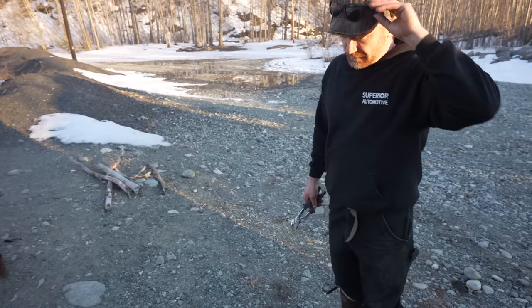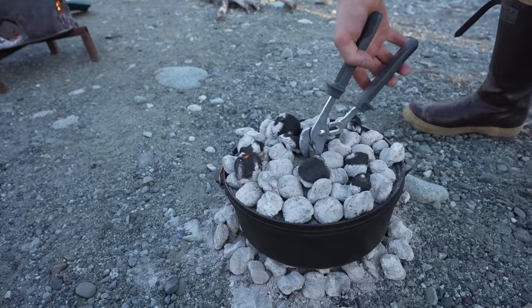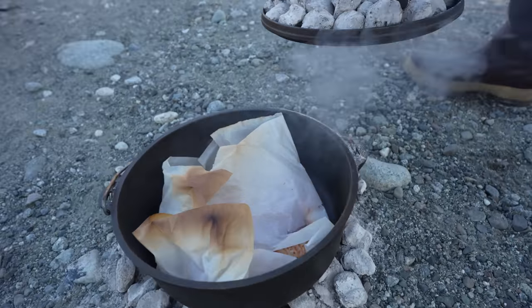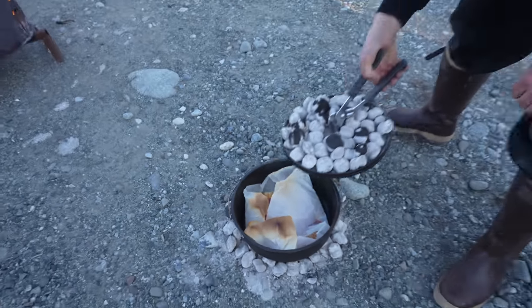All right, so we can smell the pizza at the 10-minute mark. 10 minutes in. Let's see what it looks like. Super hot. Ooh. Oh yeah. Look at that bubbly goodness. A couple more minutes. It actually does look good.